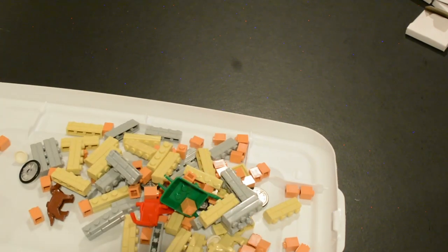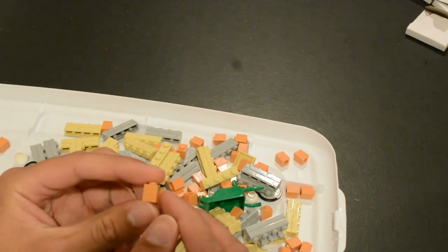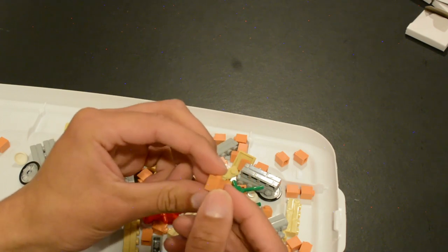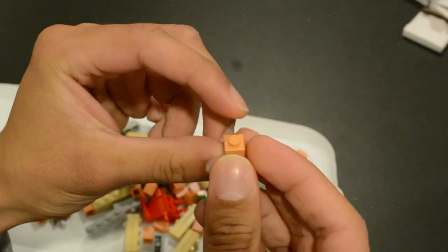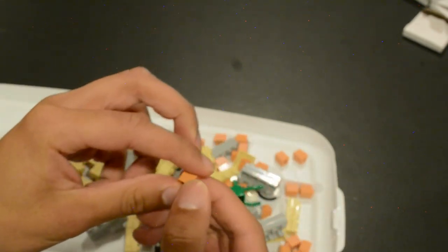Okay, so you might have noticed these bricks over here, and at first glance you might not be sure, and I wasn't sure either. These are actually a color called nougat, which is commonly used in minifigure heads. I don't think they have ever made bricks in this color before. This was from the new Ninjago City Gardens. I think I picked up like 50 or something.